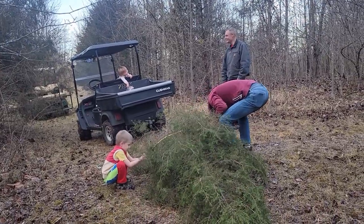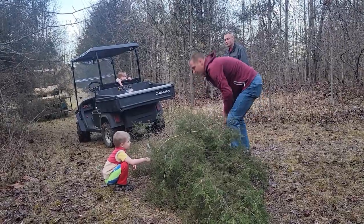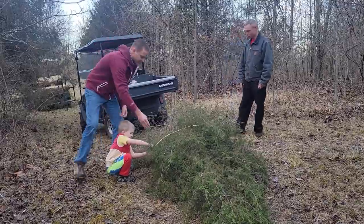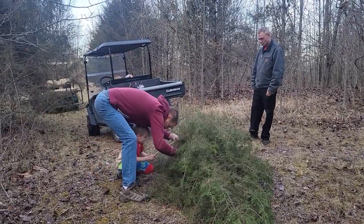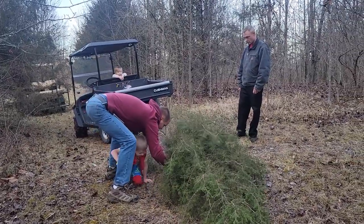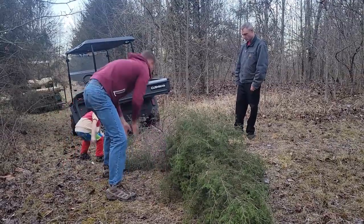Tuck it all the way under. Yeah. No, we'll go a little further down under. Go all the way under and see if you can get it on the sled. Like this. Can you reach it all the way under and get it right there? Yeah. We probably need another bungee.